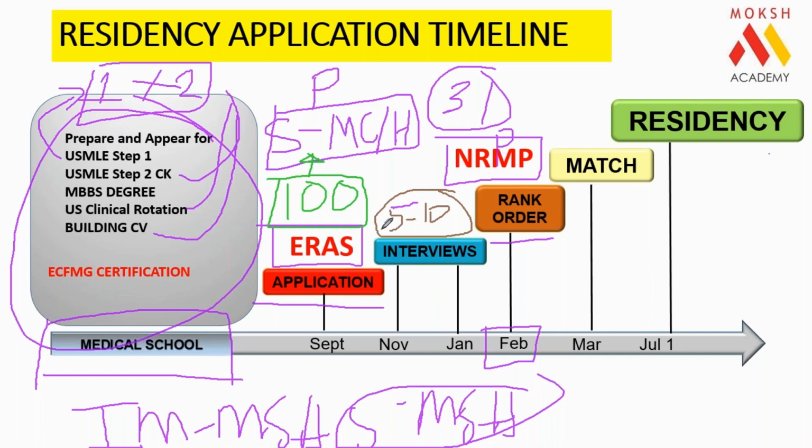Now, once you are interviewed, let's say you interviewed at 5 places, you will have a preference. I want the first hospital in New York. Second will be your California one. Third will be your Connecticut one. Fourth will be Massachusetts, and fifth will be, let's say, a university in Chicago. So that preference order you will submit in this NRMP.